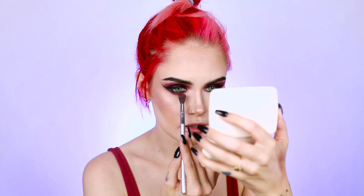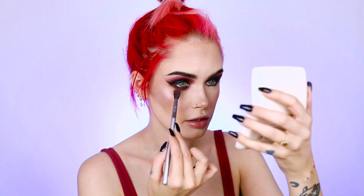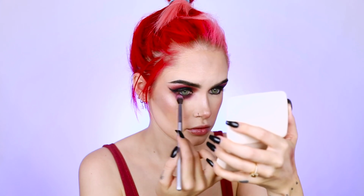Dipping in a little bit more to that shade because I want it to kind of smoke out a little bit more than I'm able to do without adding more pigment, because my girl Tiffany here had the smokiest of smoky eyes. Also going to take a little bit of that Sugar Pill 2 AM and just blend that over top.